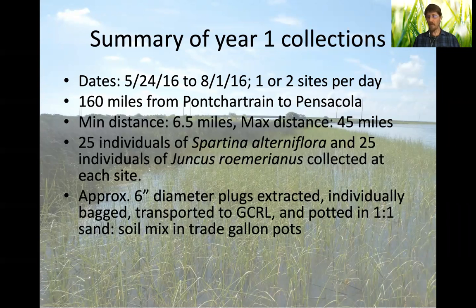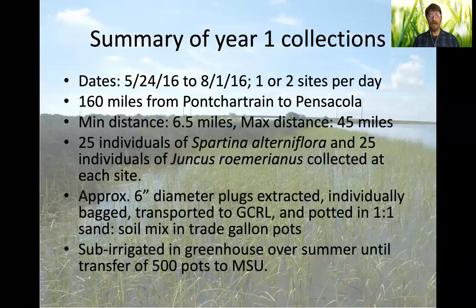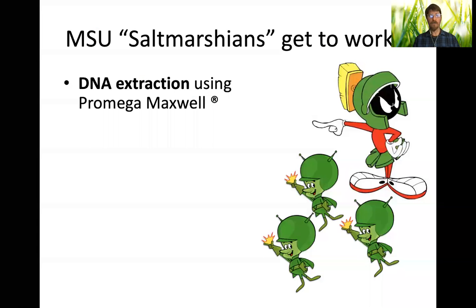Approximately 6-inch diameter plugs were extracted, individually bagged and transported back to the lab, where we potted them in 1-to-1 sand-soil mix in tree-gallon pots, sub-irrigated them in the greenhouse for a number of months to recover from collection stress before transferring them to Mississippi State for the genetics analysis.